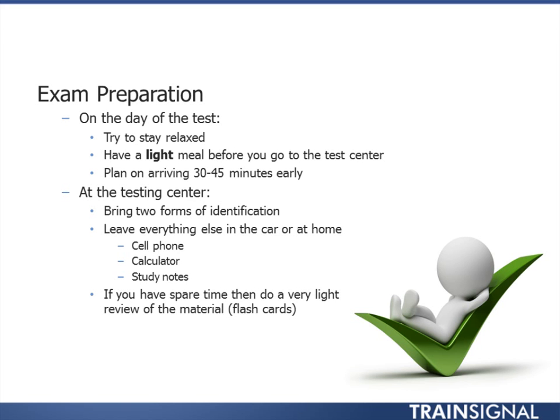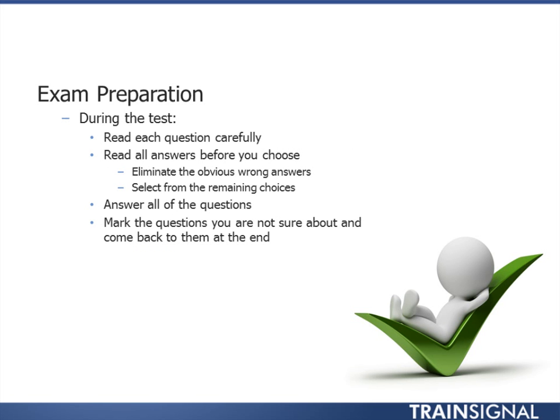If you do have spare time, if you got there early and they can't get you in to take the test, well, maybe you lightly review the material. Some practice test companies have flashcards that they let you print out. Okay, so maybe you bring some flashcards and you lightly quiz yourself while you're waiting. But don't stress out about it. Just keep yourself relaxed. So now it's time to take the test.